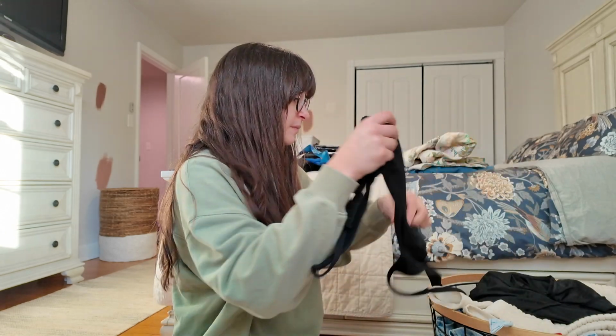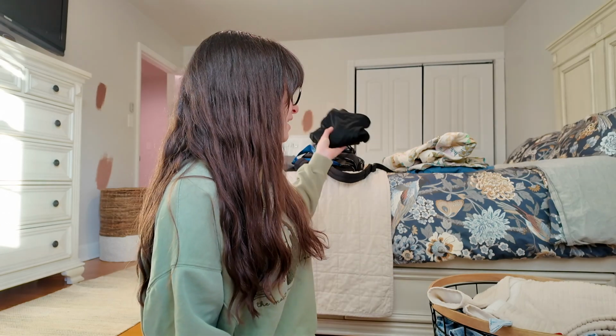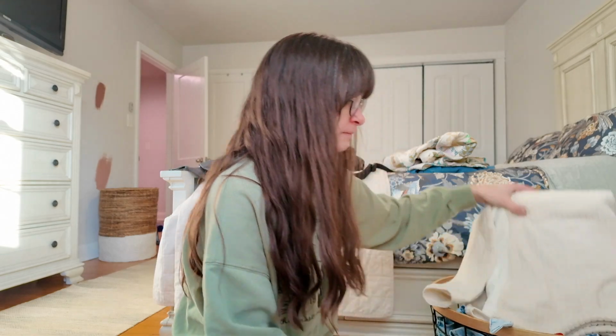I don't know. Bathing suit. You definitely need a bathing suit. I'm just bringing one. Last time I brought 3. You don't need it, in my opinion. And I just hang them up to dry. So I think you only need 1, but that's just me.